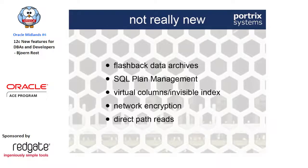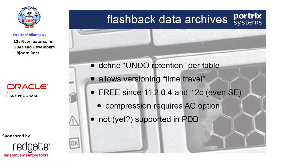Not really new is SQL Plan Management, which I just talked about. The other feature that I like talking about is flashback data archives. And just in short, there are two things that it does for you. Flashback data archives has a background, there are slides about it.